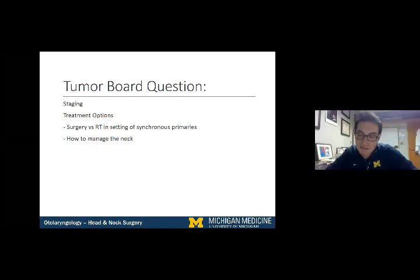Yeah. Right. Exactly. But I guess we're looking for organ preservation, whereas in oral cavity, we are ablating the primary organ, and that's just part of the standard of care. Whereas there is an equal modality for larynx that we don't have for oral cavity.